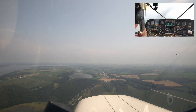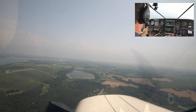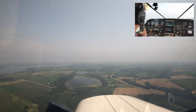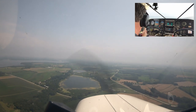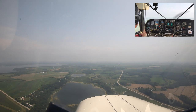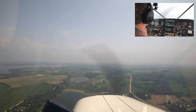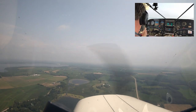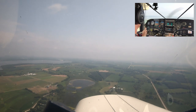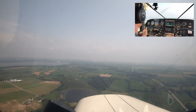So this is the new arrival procedure, where they added some waypoints to spread out the traffic. So I'm now just flying along the south shore of Green Lake. And it looks like I have one airplane ahead of me and one right behind me. So right now I keep the speed up until I see the other airplane, because when I get to Ripon, at that point you're supposed to slow down to like 90 knots.